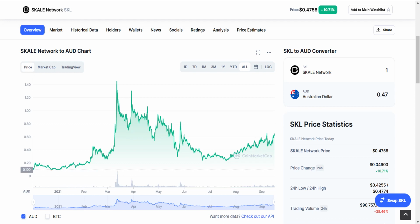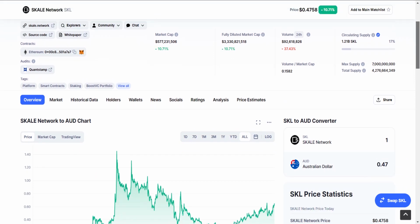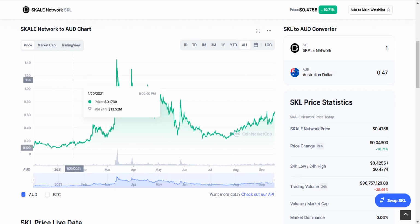So what we have for SKL, and for a lot of the new coins in the market, and SKL seems particularly bad here, is a very low circulating supply, but a massive amount of coins being put into circulation on a daily basis. And what we can actually see is that that's ruining the tokenomics of this coin. It's making the coin much harder to actually go up in value.